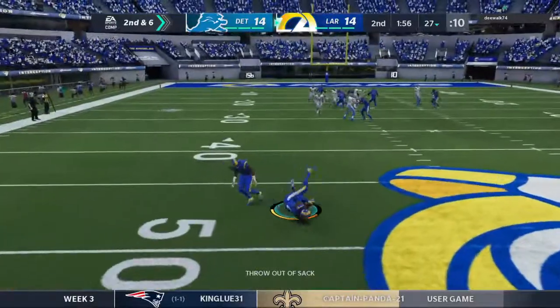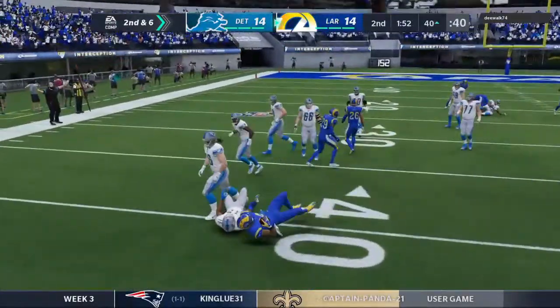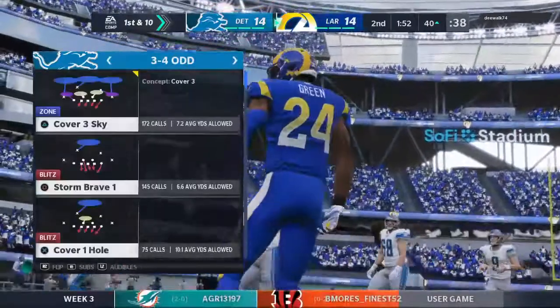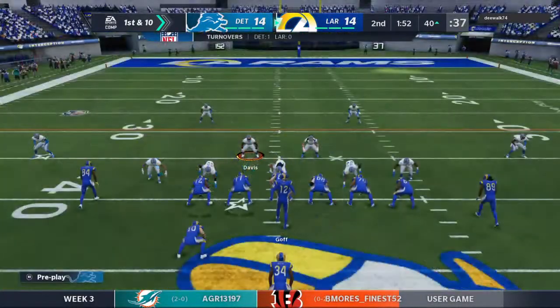And this is going to be intercepted. T.J. Green with a pick. And to the 40-yard line, that's where the return stops. It's almost like you can see the look of frustration on his face. 4 interceptions last week. We talked about it all week. What did he do wrong? And another one here in the first half.